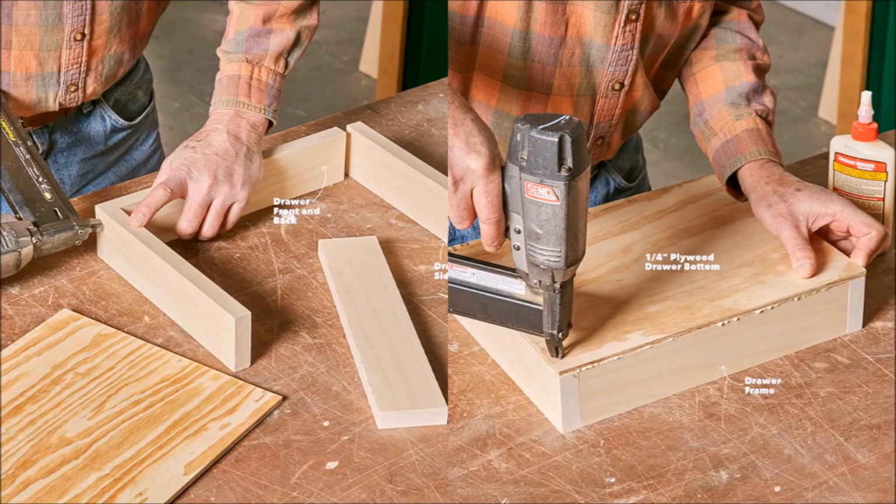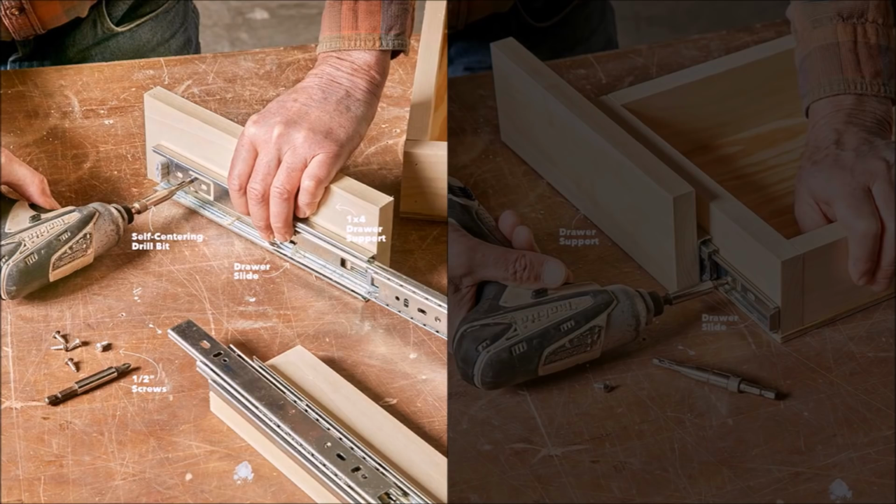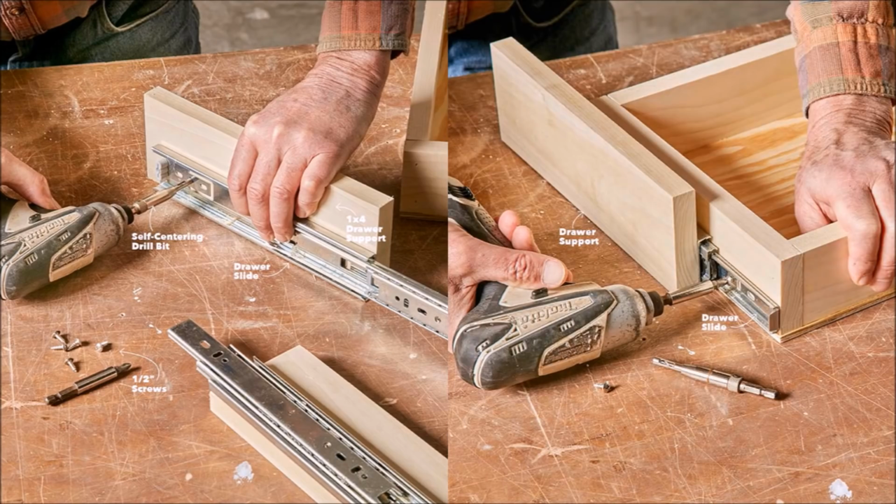Glue and nail the plywood to the frame, using the plywood to square up the frame as you fasten it. Cut 2 1x4s to the same length as the drawer sides, then attach the slides to the drawer supports, holding them flush with the bottom and the end. Pull out the slide on each drawer support a few inches to expose the mounting holes, then pre-drill and screw the slides to the drawer sides flush with the front.